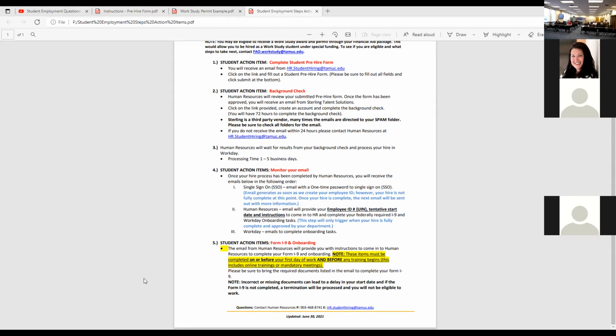And again, feel free to email me. I also have the general email address down here of hr.studenthiring@tamuc.edu. That is always for your quickest response. If I happen to be out that day, I will have people backing me up and monitoring this email address so that you can, again, just get as much help as quick as you can.